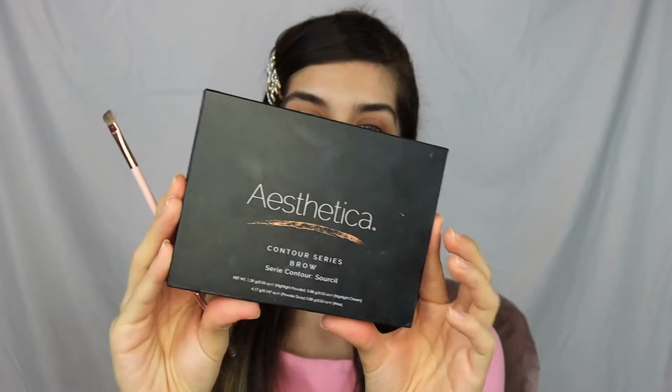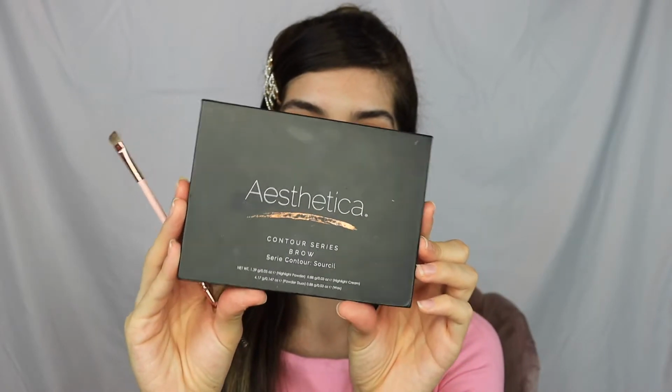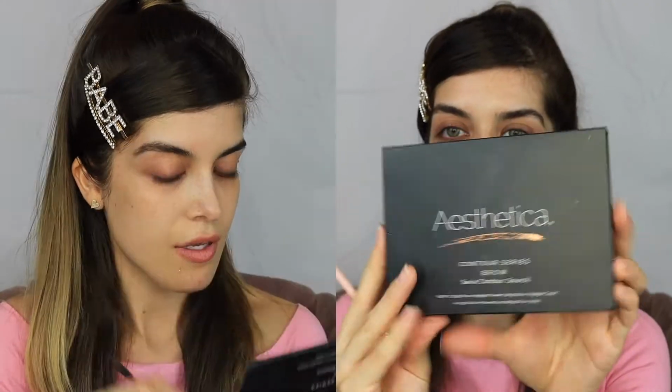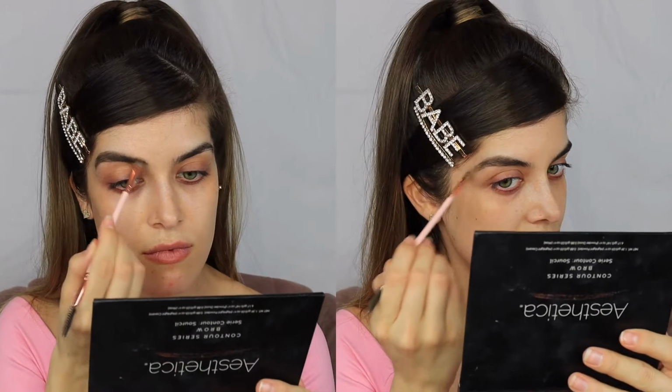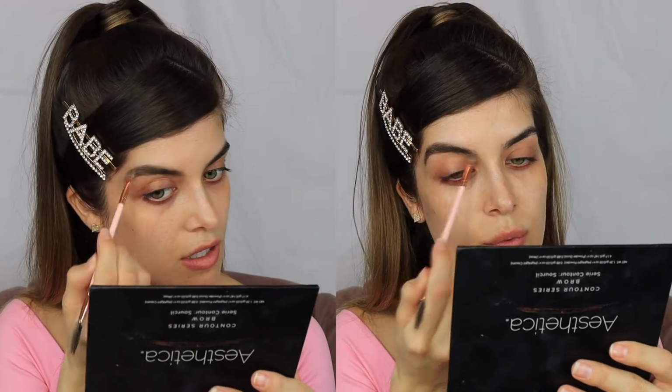So I'm just taking a spoolie and brushing them upwards because you guys know I love to sort of shape my brows before I fill them in to see where I really need to fill them in. I'm taking the Aesthetica Cosmetics Basic Brow Contouring Palette, and it has a lot of different shadows for your eyebrows. So if you guys could tell, I'm mainly focusing it on the ends of my brows and then slowly going in with whatever's left on my brush to fill in the inner part of my brows. So it's like a nice ombre effect.